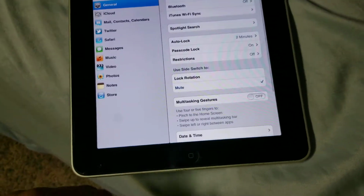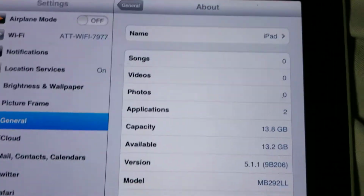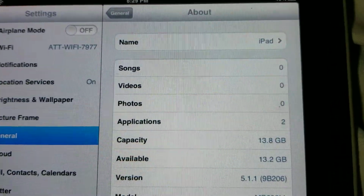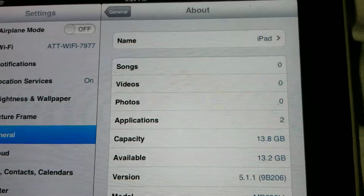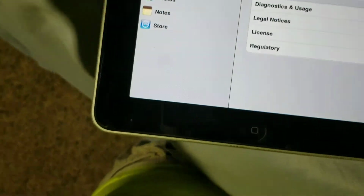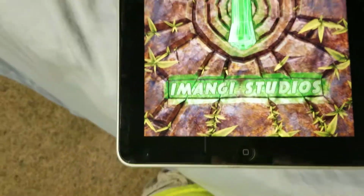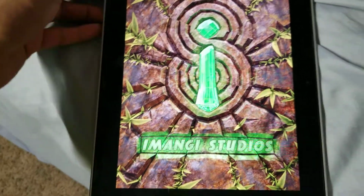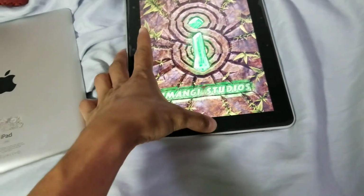Oh, I missed this. It's a 16 gigabyte, 2 applications, and there's not really much else on this iPad besides this. We all remember this logo of the early days of Temple Run. Don't look like that anymore.